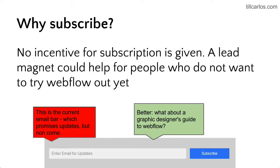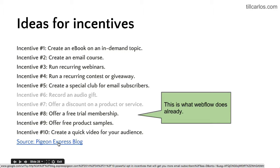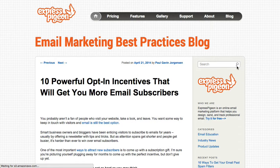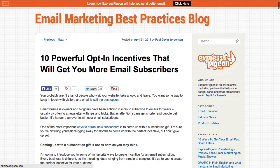Here, if you look at the form, at the subscription form, it only promises enter email for updates, nothing else. So nothing else is given. Why should people do that? This is an idea, a blog post I found from the Pigeon Express, another software as a service. And it actually has 10 ideas what you can do in order to incentivize people to opt into your email list.